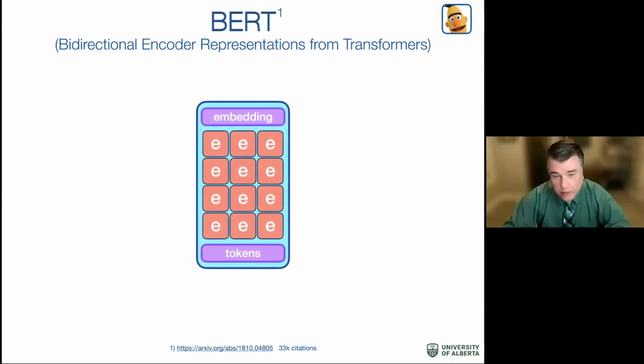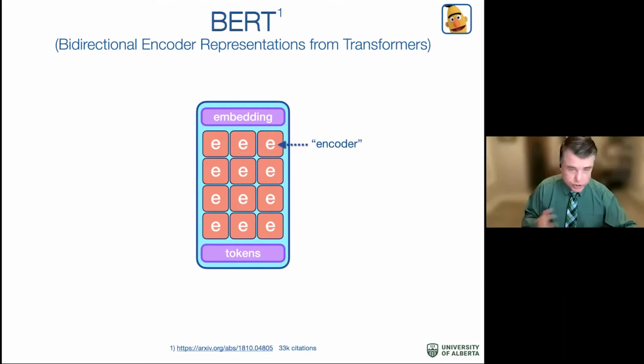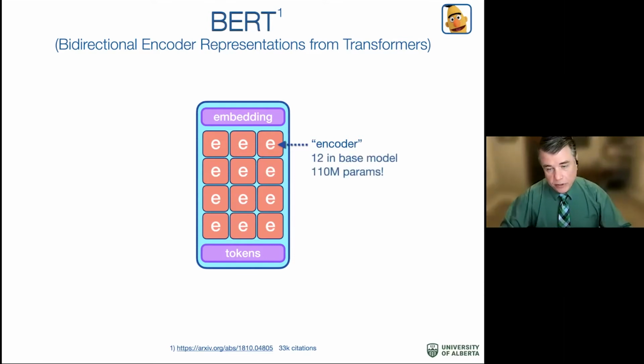Well, this is a general block, a high-level diagram of what BERT looks like with a few of the internals exposed. So it's composed of what are called encoder blocks. Transformers have encoders and decoders. So you can take English, encode it, and then decode it into French. So that's how the original transformer worked. Well, these guys took just the encoder side of that. And there's 110 million parameters in the base model.